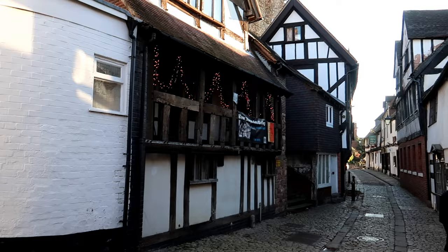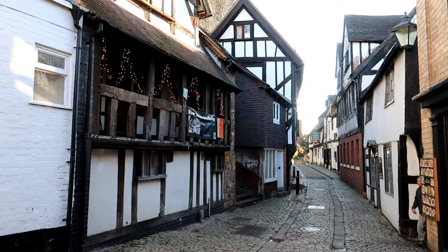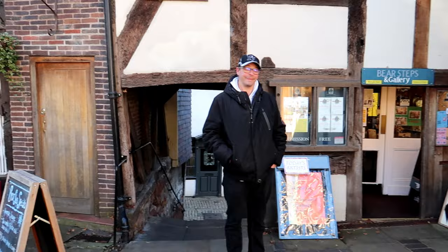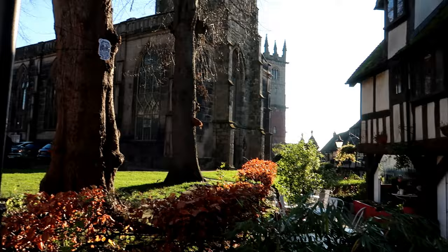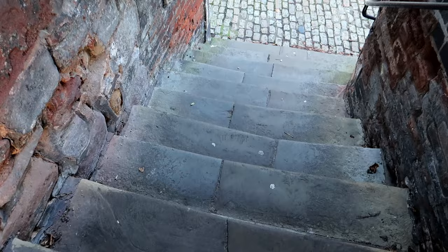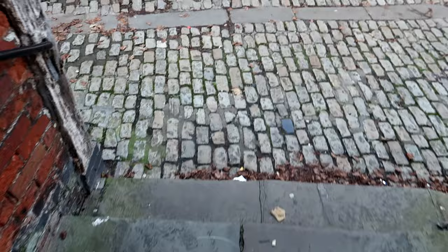So there you are, Bob Cratchit's house. So we've just come to the top of the bear stairs just because it's so beautiful. Absolutely gorgeous. That's St. Julian's Church there. Right, let's go down the stairs. Wonder how many people have walked down here. And if you do come, be careful because it's uneven. Da-da, Bob Cratchit.